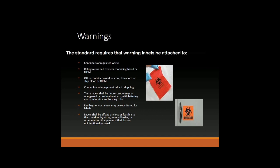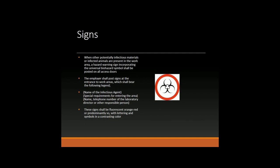The standard requires that warning labels be attached to containers, and also signs. When other potentially infectious materials or infected animals are present in the work area, a hazard warning sign incorporating the universal biohazard symbol shall be posted on all access doors. The employer shall post signs at the entrance to work areas, which shall bear the following legend. Name of the infectious agent. Special requirements for entering the area. Name and telephone number of the laboratory director or other responsible person. These signs shall be fluorescent orange-red or predominantly so, with lettering and symbols in a contrasting color.